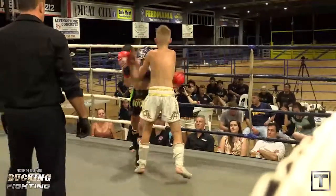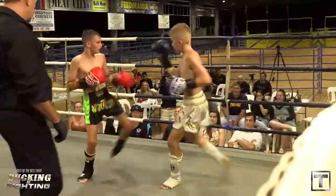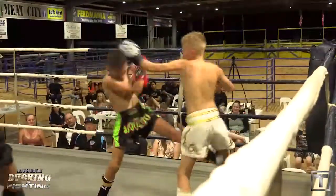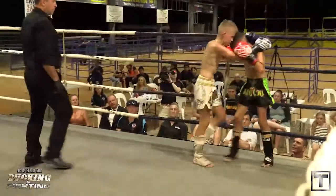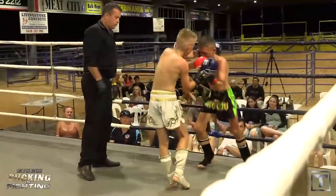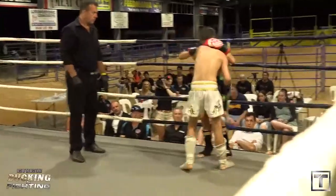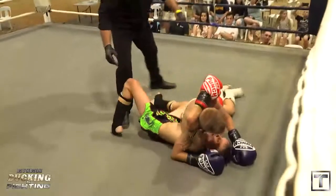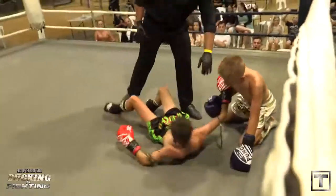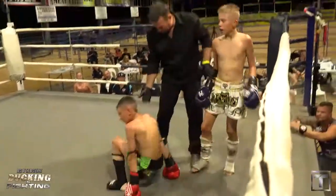Nice check, beautiful check. Okay, here he goes, he's got him at arm's length and he's trying to work those knees. But red corner's really, I think he's found his range much better in the grapple. And he's able to hold his own there and even fight back.